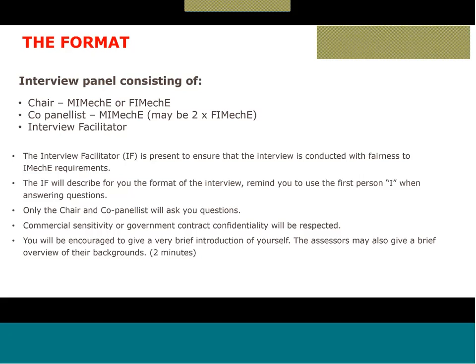And yeah, it's just not a style you'd ever use at work, is it? You never put I in technical reports or anything. So it is a challenge. And only the chair and the co-panelist will be asking questions. The interview facilitator won't. And commercial sensitivity or anything security sensitive is respected, but don't include it. As James said, they're interested in you. It's the engineering principles behind what you did, not the specifics of your company. And I've seen lots of people from the MOD, from very commercially sensitive motor racing, a whole range, consultants, and they have successfully become registered and haven't had to give the exact detail of their project.